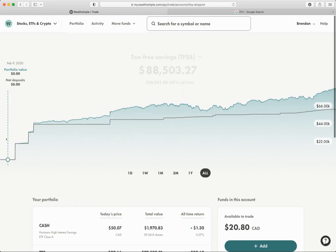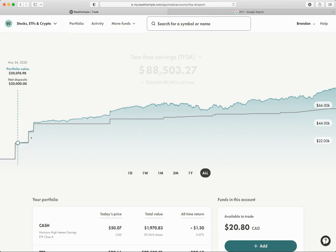I started the account here in early 2020. I actually had this money initially, so if we check out what I had initially contributed, let's call it around $43,800 is essentially what I had initially deposited. I initially had that money in mutual funds at a bank, and around the end of 2019, I decided to just withdraw that money, and then I waited till 2020 to deposit that money.